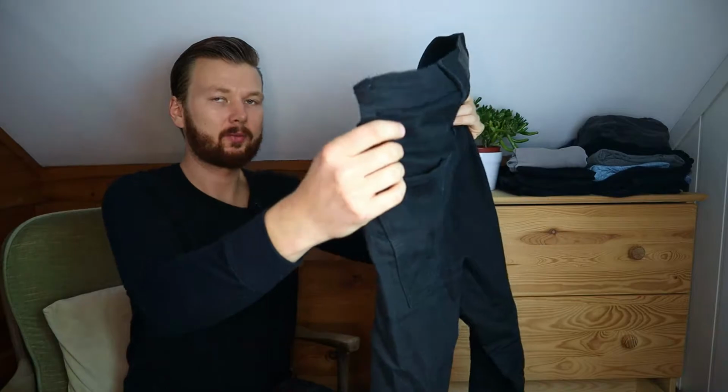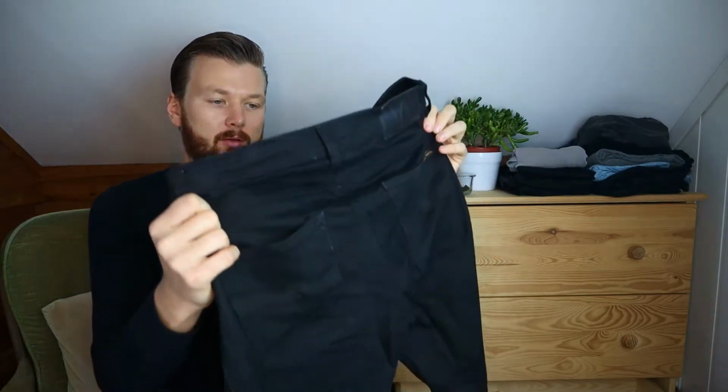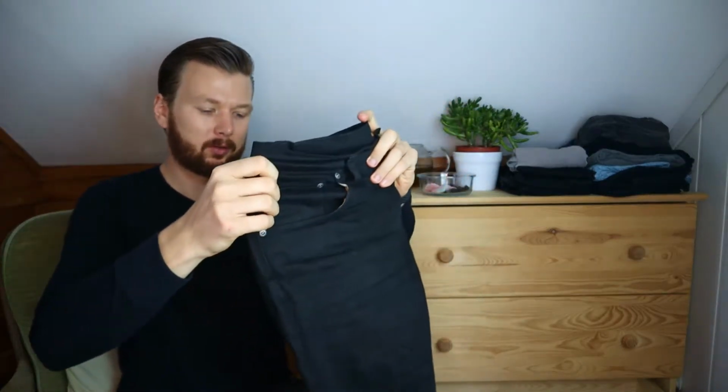And I already have another pair that I'm wearing. As you can see, it's a little bit different in color. I'm gonna keep this because I can wear it with a jacket, a nice jacket, and then it's a little bit more dressed up, right? But again, this is one of these situations where once I get one more pair, I'm gonna throw this out so quickly. So actually, why am I gonna keep it?